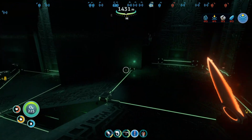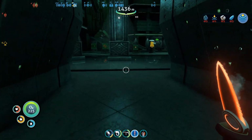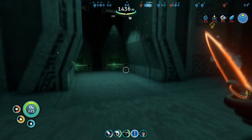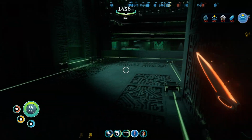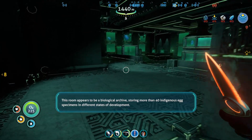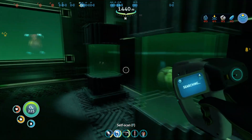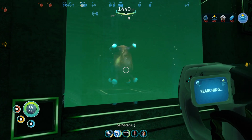So that's not a terribly convenient one for getting away. Life Pod 7, I assume, I don't remember exactly where it was, but I'm assuming it's close to the surface. And therefore having quick access down to here from there would be good. This room appears to be a biological archive storing more than 40 indigenous egg specimens in different states of development. I mean, some of these eggs would be difficult for a species to lay.